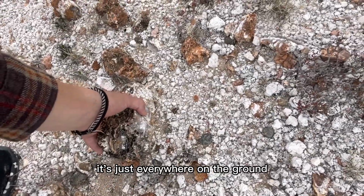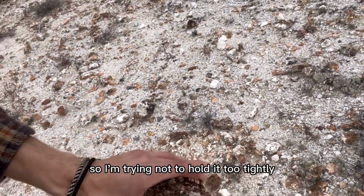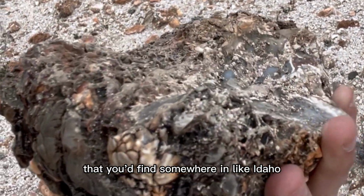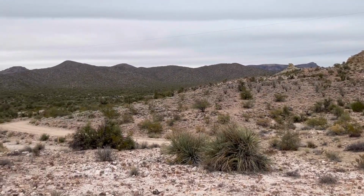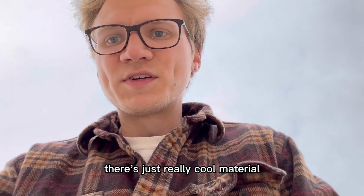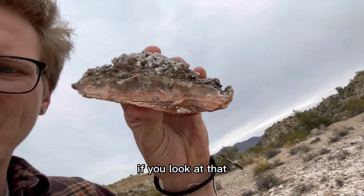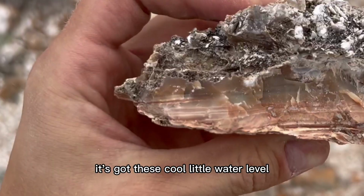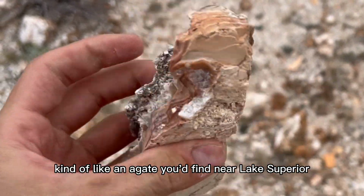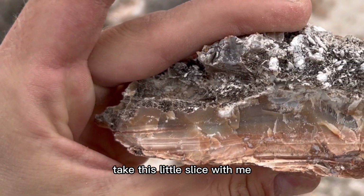It's just everywhere on the ground, and this rock is actually very sharp in my hand, so I'm trying not to hold it too tightly. Just above my pinky, it almost looks like opal that you'd find somewhere in Idaho. There's just really cool material all throughout this place. Check this one out. If you look at that, not my face, it's got these cool little water level patterns on it, kind of like an agate you'd find near Lake Superior. So I'm definitely gonna take this little slice with me.